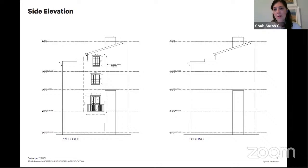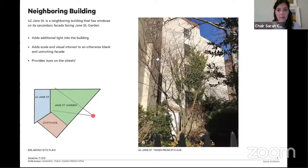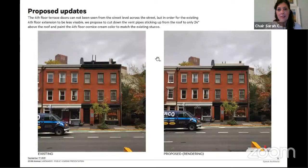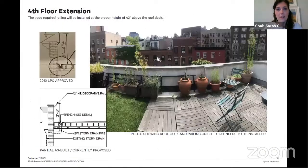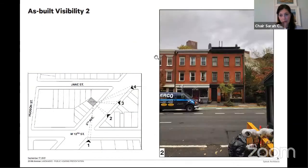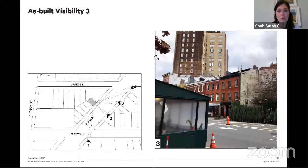And perhaps for the purpose of the discussion, we could go to the view in the streetscape, that long view that shows it in the context of the garden and the visibility. And so as has been presented, a previous owner came to the commission and got an approval for a rooftop addition. And the current owner is proposing to make changes to that addition and to do lot line windows.